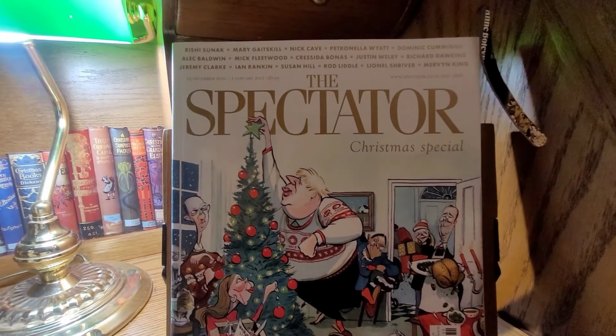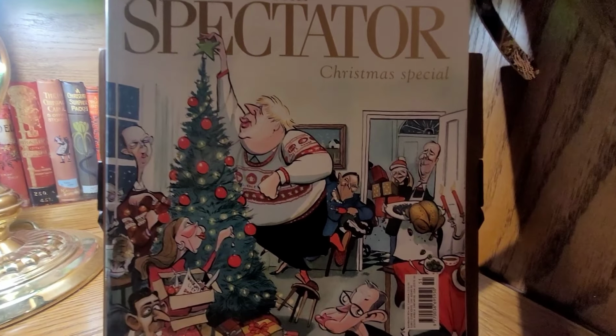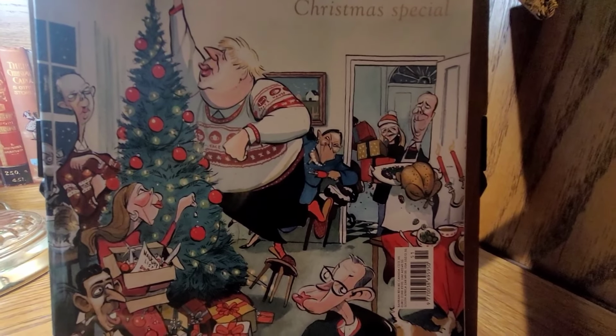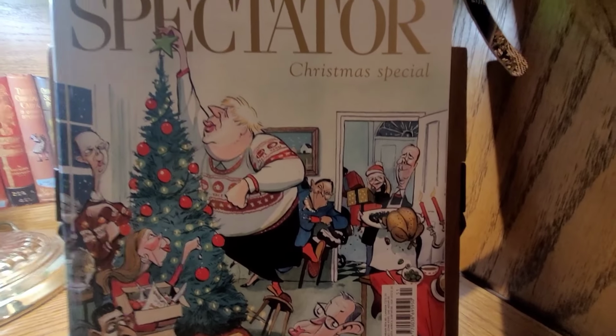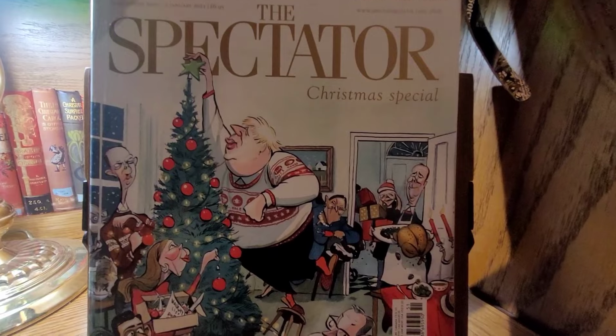This one, I thought I'd show you. This one is from 2020. I think this is so fun. It was perfect for the time. Perfectly represented the political climate in the UK. That was a good edition.